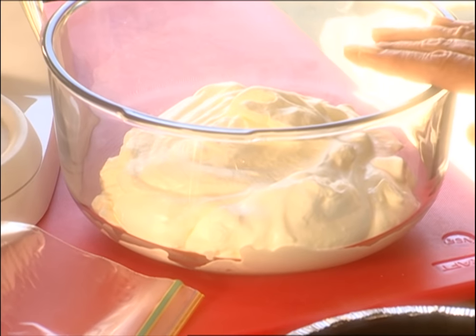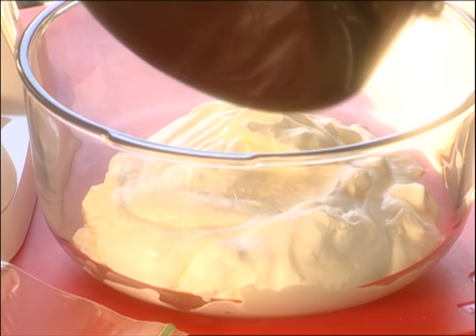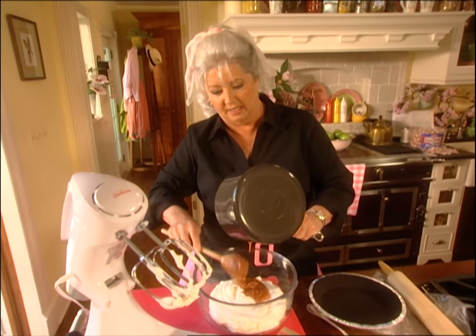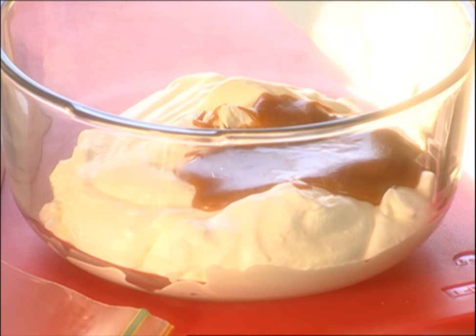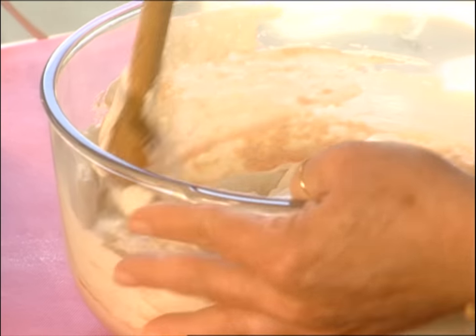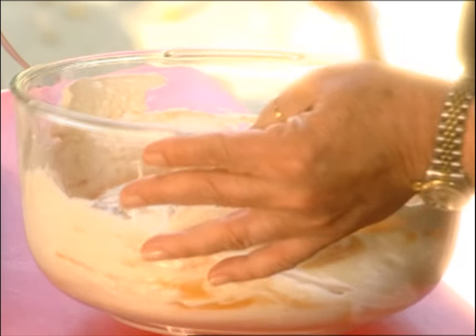Now our candy and our cream has cooled off nicely. We're gonna fold it into whipped cream that's been whipped to a nice peak. So I'm just gonna make sure I get all the goody out of this sauce pot. Now you wanna be careful when folding in your melted candy because you don't wanna break down your whipping cream.